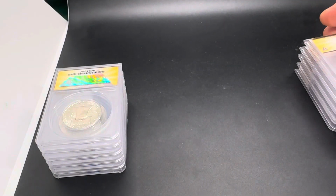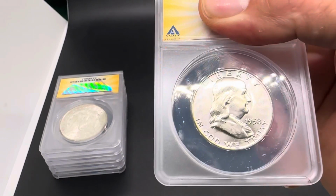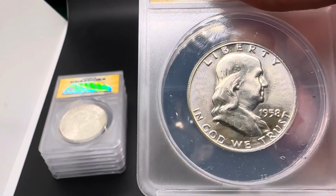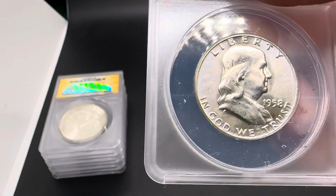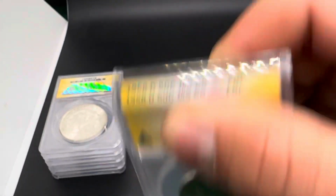There were 3, and I think the 82S was the nicest one of the 3. And there's a 99O. So 58. I don't remember if this is a Denver or not. Franklin half. I pulled this one out of a mint set. I was shooting for a 66 or 67 full bell lines.